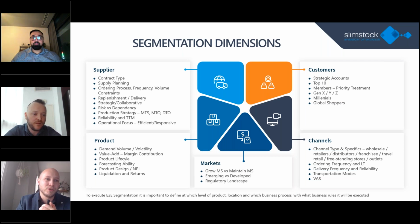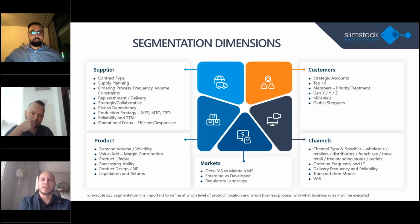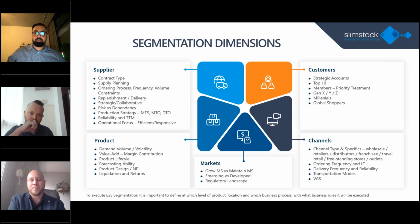Sandeep, a question to you. If we look at supply chain planning specifically, that's the field we are in as Slimstock. What are the ones that we should actually have ownership of, where we can be the leaders versus a contributor, versus some of them that might be more important for sales or sourcing? What's your perspective on that?